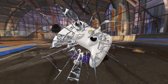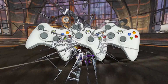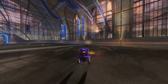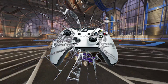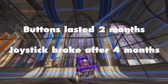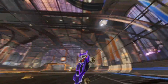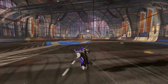I broke a Thrustmaster GPX after less than 200 hours of playtime. Same happened to 3 original Xbox 360 controllers, and their joysticks actually lasted a shorter amount of time. One of the last controllers I got was a PDP Xbox controller. The buttons lasted 2 months, the joystick broke after 4 months. Original Xbox One controllers' buttons and joysticks seem to not be very durable either, from what some friends have told me and I've read in some internet reviews.